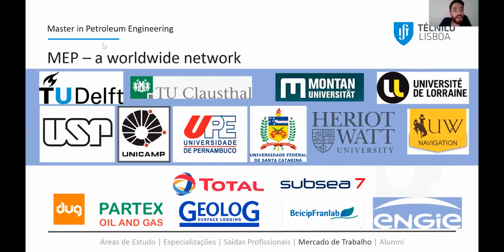So as I told you before, we have a considerably large worldwide network in terms of research institutions, on the top in this blue row. There are a few more universities that we normally collaborate with, but they just don't fit in the slide. But these are some of the universities that receive our students when they want to do research internships abroad, basically. So we cover from Brazil to the United States to the most important universities in Europe.